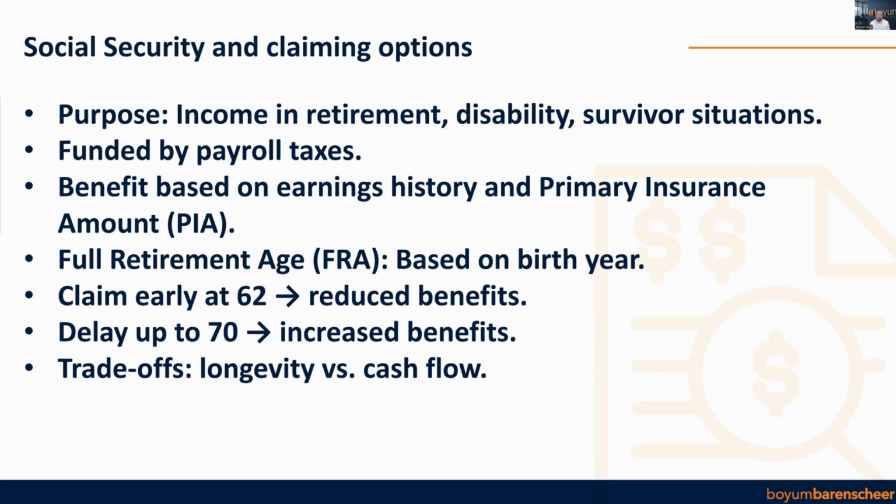But Social Security primarily is funded by payroll taxes. So while you're working, that's when you're paying into Social Security. And that's where you're building up that benefit while you're working. And then while you're on Social Security, it's incoming payroll taxes that are paying a lot of those benefits that you are actually receiving.